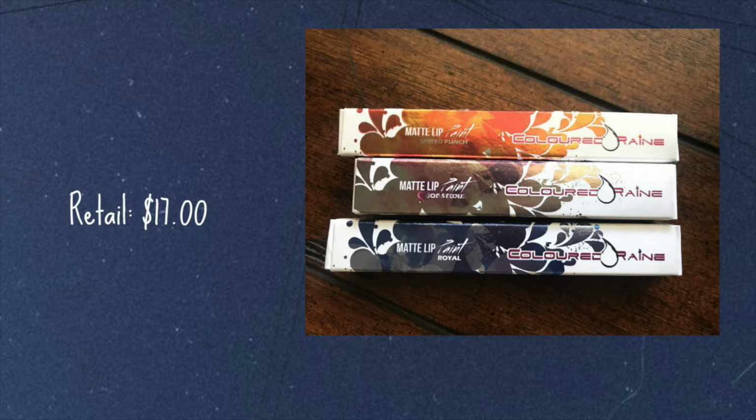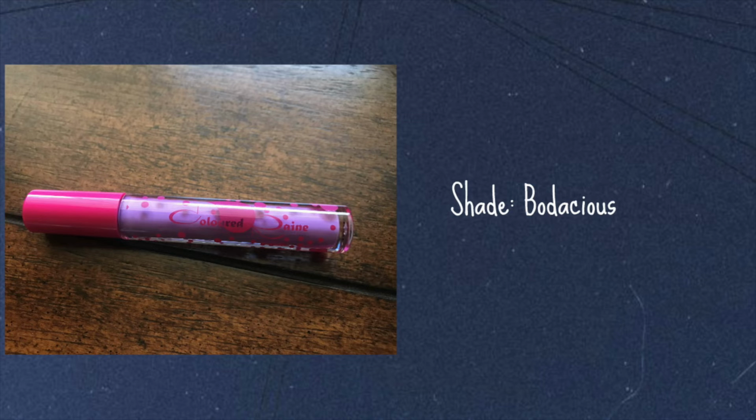So I got not one, not two, but 3 of their liquid lipsticks, which I'm actually really excited about because their liquid lipstick is what I hear very good things about. And these are called their matte lip paint, and this is in the shade Bodacious. The packaging of this is so fire, so freaking cute. So Bodacious is this really pretty lilac-y color. I love the packaging of these products. It's so freaking cute, Colored Raine. This is dope.